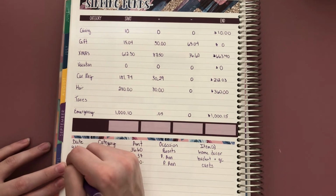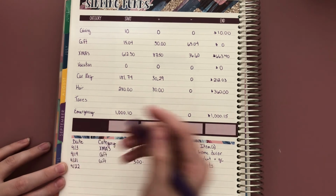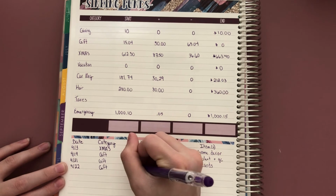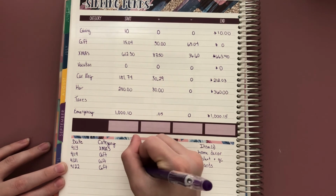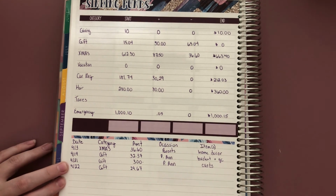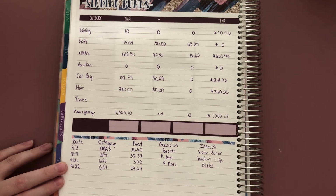And the last expense was on the 22nd. That one was $29.67. Now I did spend more than that, but I just got a couple snacks for myself while I was there. I just put $29.67 towards their gift fund since that's all they had left, and then I used the remainder towards my spending category.